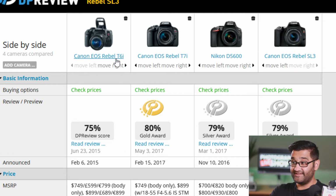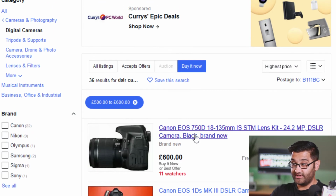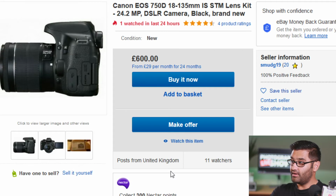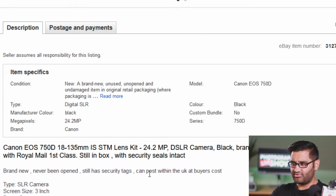The next one is a T6i, which is known as a 750D, and that was the one we saw, which looked like a good deal. Here it is. Let me have a look at it and explain it to you for the podcast. So it's an EOS 750D with an 18 to 135 lens kit, and it's brand new, so it's very good condition. Basically, it looks like it's wrapped up there, which is very interesting. But yeah, we'll use it as a guide price.